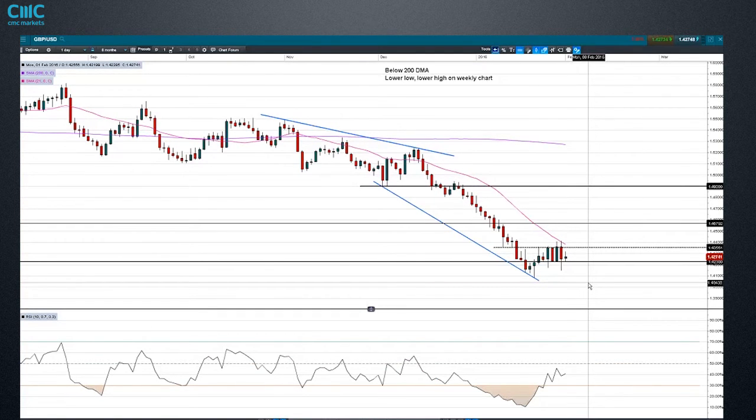We're well below the 200-day moving average, which could suggest that we're in for a bit of a move back towards it. But nonetheless, that sort of denotes a downtrend, as do the lower low and the lower high on the weekly chart.